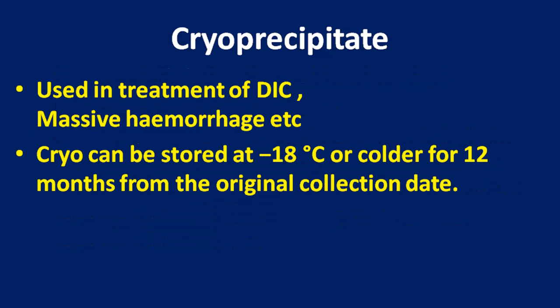Some other points regarding this cryoprecipitate. It is used in treatment of DIC, disseminated intravascular coagulation, and massive hemorrhage conditions, etc. Then cryoprecipitate can be stored at -18 degrees Celsius or colder for 12 months from the original date of collection.